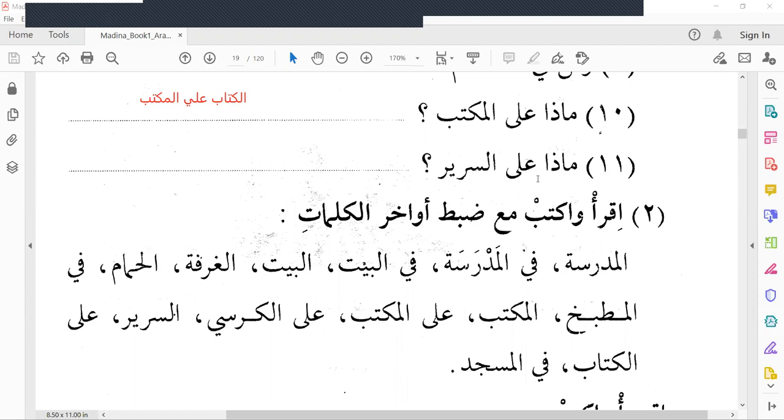Ma ala sariri? What is on the bed? As-sa'atu, correct? Don't write sa'atu, right? As-sa'atu, because mubtada should be ma'rifa. As-sa'atu ala as-sariri. The watch is on the bed. Okay.